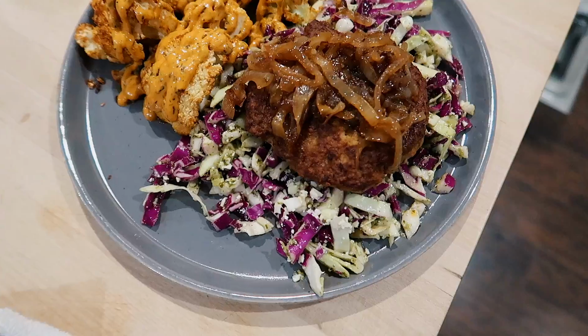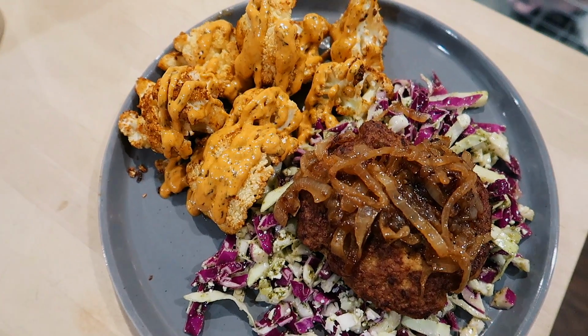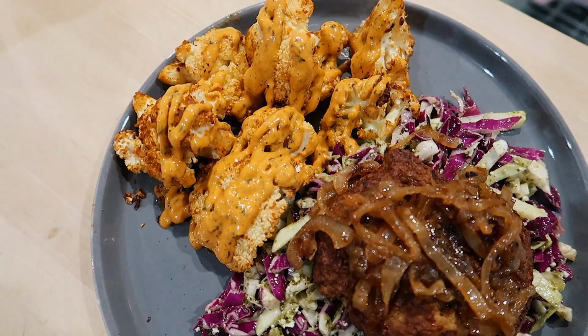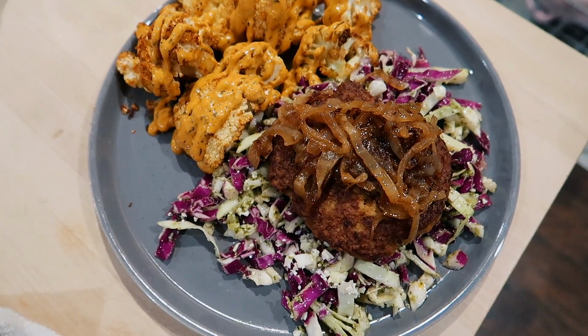And here is what the plate looked like finished. We have our roasted cauliflower with the Creole Dijonnaise over the top. That turned out so good. The slaw with the pork patty and caramelized onions on the top.